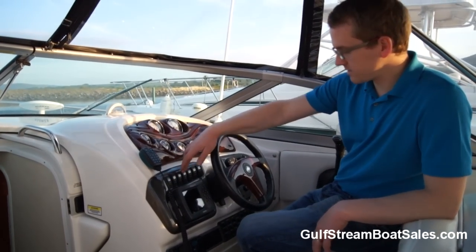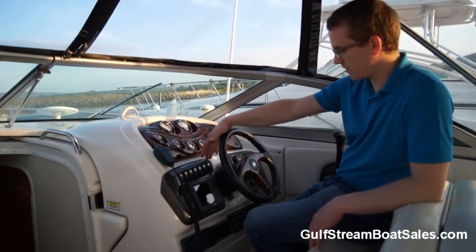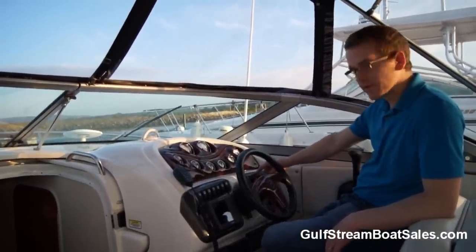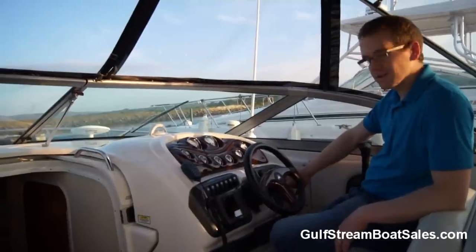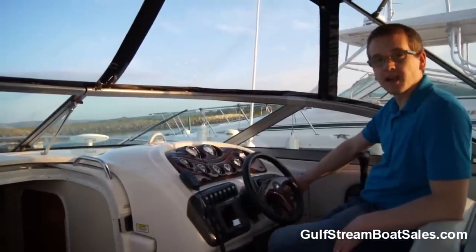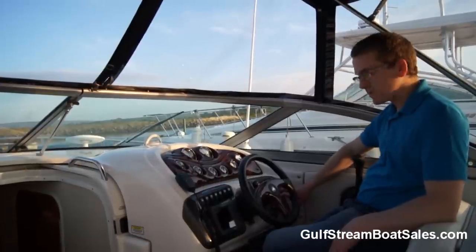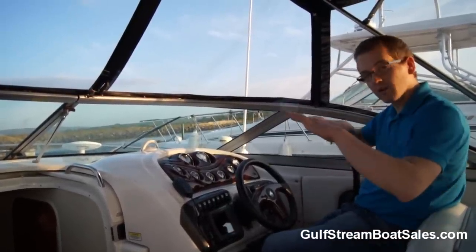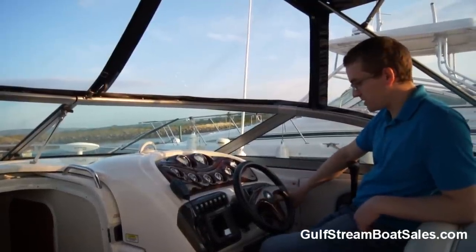We've got a full range of switch gear here. It's all top quality stuff, and it all falls nice and easily to hand as well. We've got a stereo remote control up here. I've got a fire system indicator telling me the status of the extinguishing system in the engine bay. We've got trim tab control, so this boat has integrated trim tabs that sit flush into the hull. They're quite a nice design on this boat. We've got controls for the tabs here.